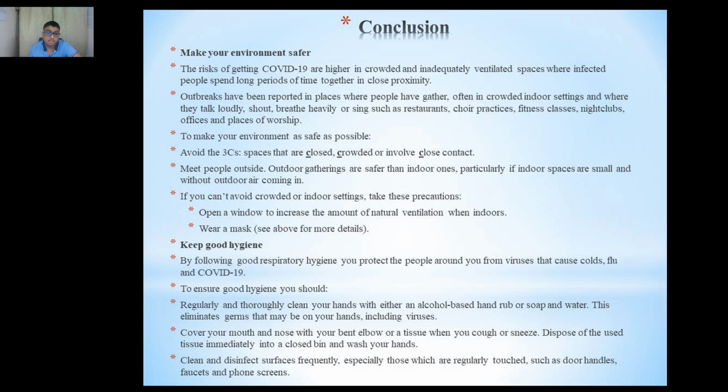Keep good hygiene. By following good respiratory hygiene, you protect the people around you from viruses that cause colds, flu, and COVID-19. To ensure good hygiene, you should regularly and thoroughly clean your hands with either an alcohol-based hand rub or soap and water. This eliminates germs that may be on your hands, including viruses.